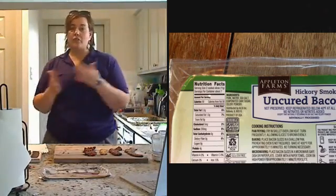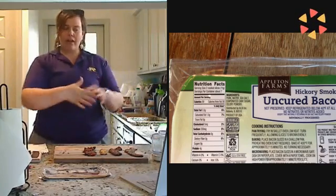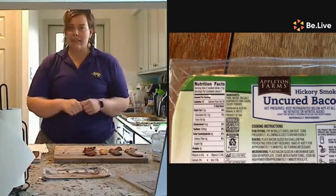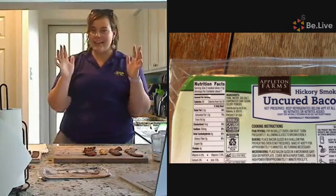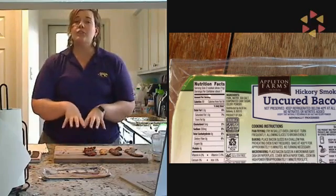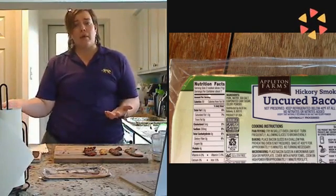It's actually nitrate. But as soon as that hits the enzymes of our saliva or other items are added in the process of making bacon, it converts to nitrite. It's a whole process, but always know that uncured bacon is still cured bacon. It is just cured from a natural form of celery powder.